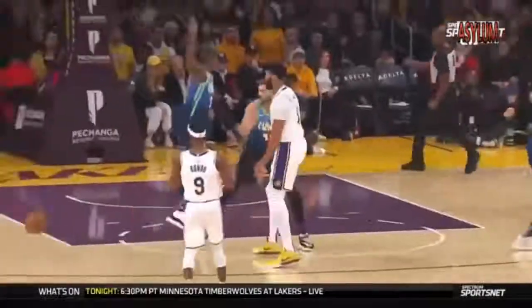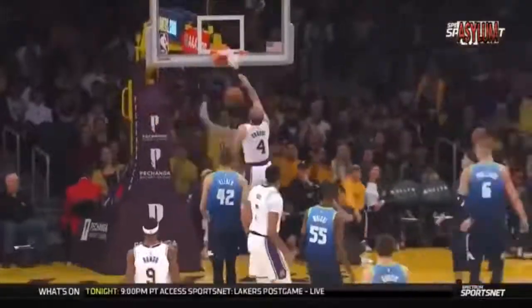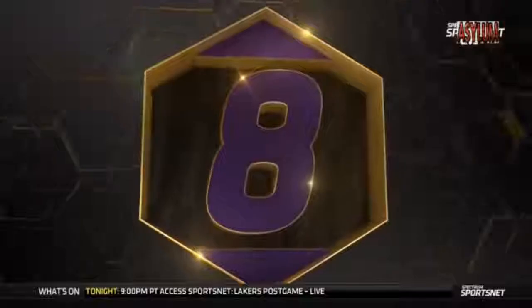Number 9 versus the Mavericks, Alex Caruso. I think another mural is going up. Seriously, no doubt. Number 8, Brez versus the Jazz. Kuz again. Playing a little defense. I think they have like 4 block shots in this game. I mean, come on now.